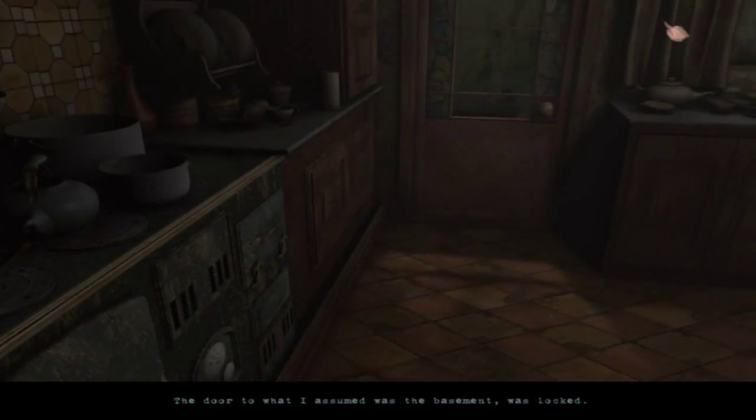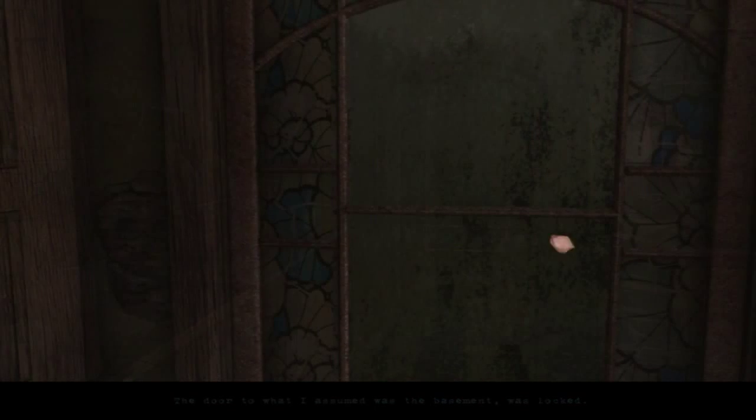There's a few more places for us to check out. Upstairs and through this door. Take me through your door. Let's look outside.